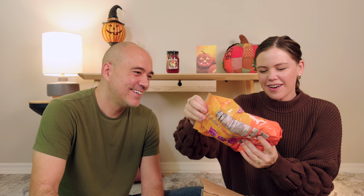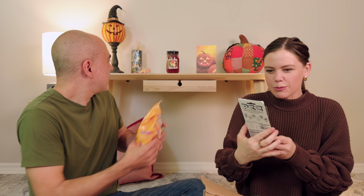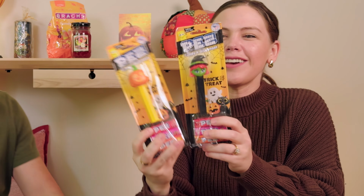I'm surprised there's more in here than just the toy. I know, this huge toy. Holy crap. All right, candy corn. Oh my gosh. Yes. This isn't going to last the week. No. Another Pez dispenser. Look how cute these are.